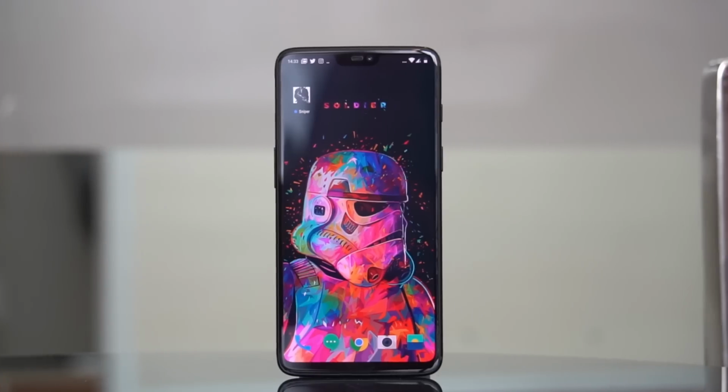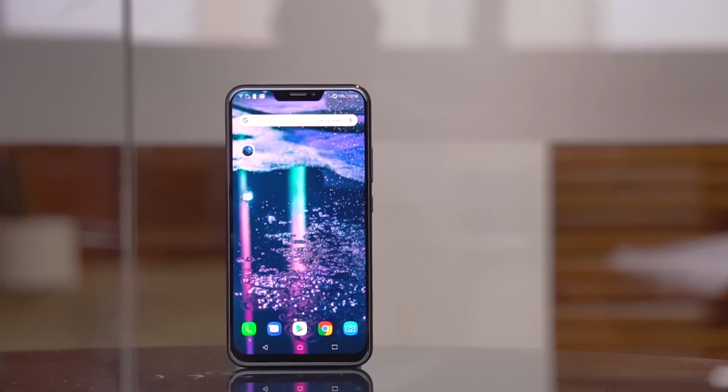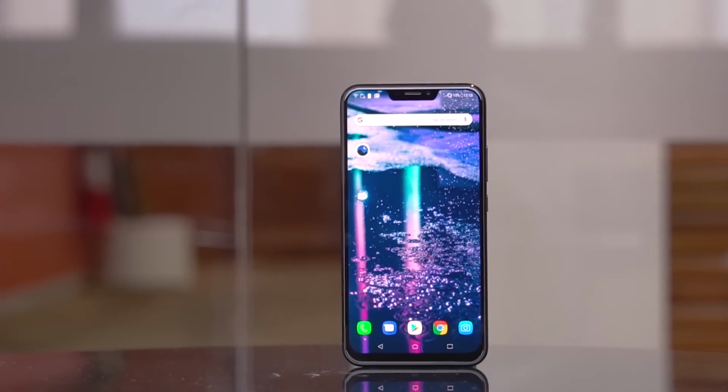But what I've noticed, Shlok, is that the AMOLED panel on the OnePlus 6 is pretty good, of course, no doubt about that. But I really love the IPS LCD panel on the Zenfone 5Z. In fact, I'd go so far as to say that the Zenfone 5Z probably has the best IPS LCD panel on an Android phone. Why do I think that?